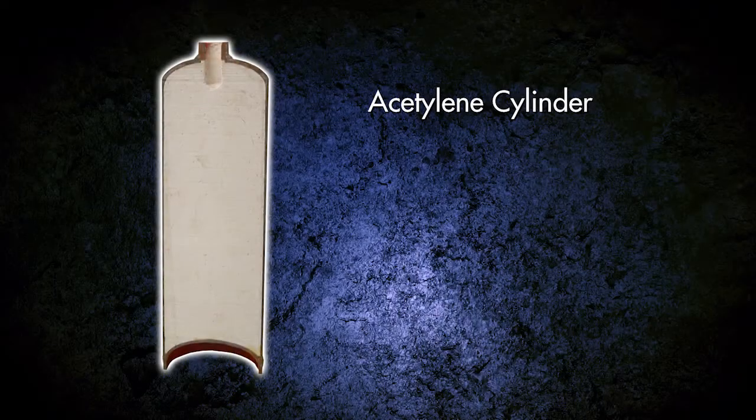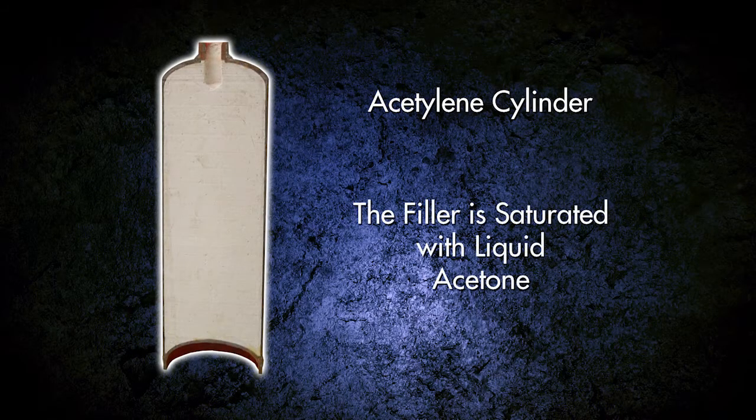Alternative fuel gas cylinders, including those used for Blue Flame Plus, vary in construction from acetylene cylinders. For example, the inside of an acetylene cylinder is filled entirely with a porous filler material. The filler material is then saturated with liquid acetone. This allows the acetylene to be pressurized safely in the cylinder. Alternative fuel gases do not exhibit the same pressure limitations as acetylene. Therefore, the gas can be stored in a hollow cylinder.